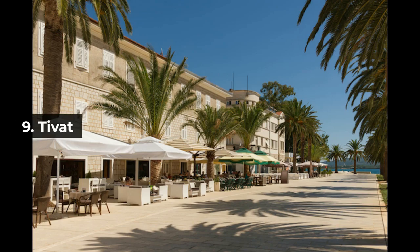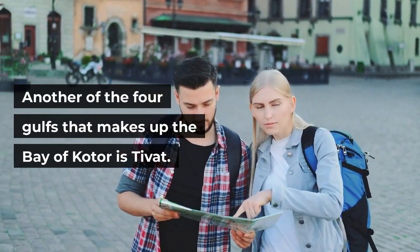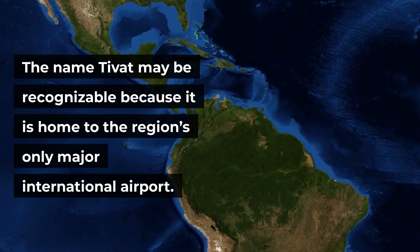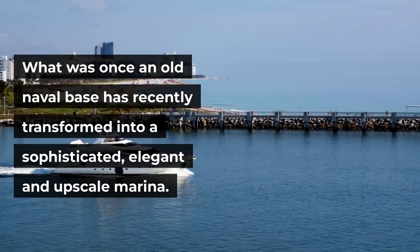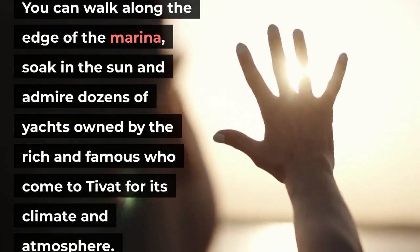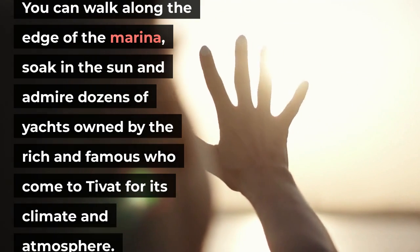9. Tivat. Another of the 4 gulfs that makes up the Bay of Kotor is Tivat. The name Tivat may be recognizable because it is home to the region's only major international airport. What was once an old naval base has recently transformed into a sophisticated, elegant and upscale marina. You can walk along the edge of the marina, soak in the sun and admire dozens of yachts owned by the rich and famous who come to Tivat for its climate and atmosphere.